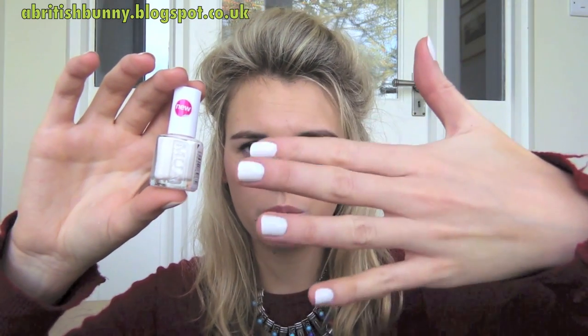Obviously I love a jelly, and I like the colour. So that was that one. And then I thought, ooh, I'll try another nude, and I found this one in Superdrug from MUA, and it cost me £1. This is actually the one I'm wearing on my nails at the moment.